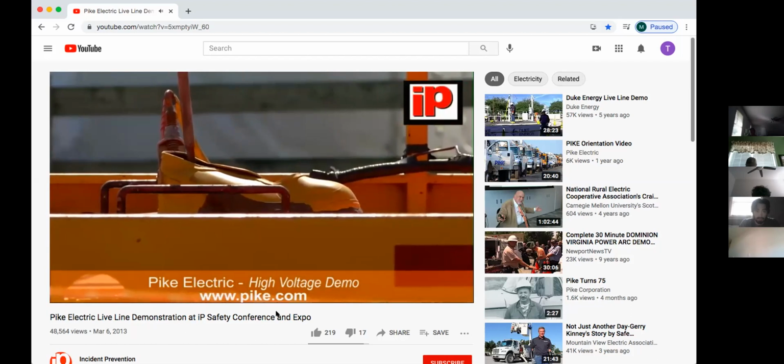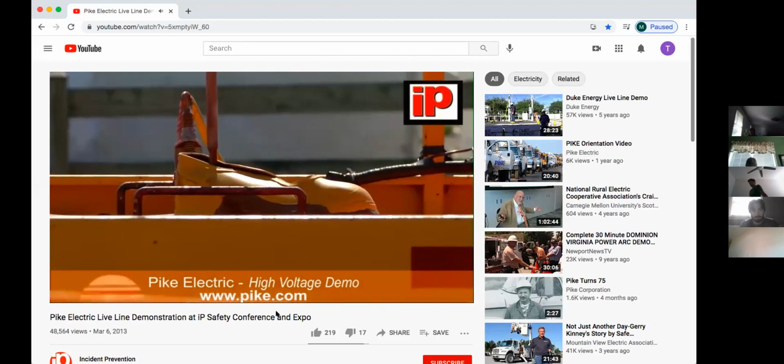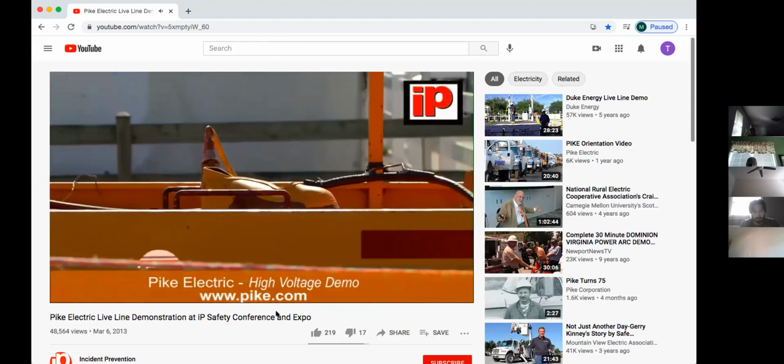I'm going to energize this. You guys ready? Our light's on. There's primary voltage. Do it again. There's primary voltage on that overshoe. You don't see any fire. And that's the reason we wear overshoes at Pike Electric, for protection, for incidental contact.